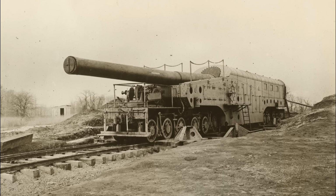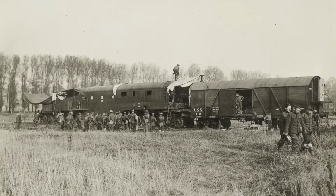Admiral Sims would report to the chief naval officer near the end of the war that the 14-inch 50 caliber United States naval railway guns have done very excellent and valuable work, particularly in the recent pushes. 3 of these guns have been in the sector opposite Mézières and have had the railways to and from that place under effective gunfire for some time.